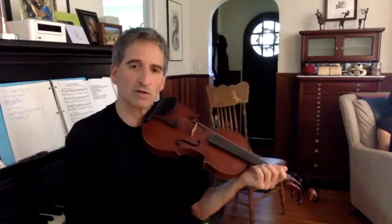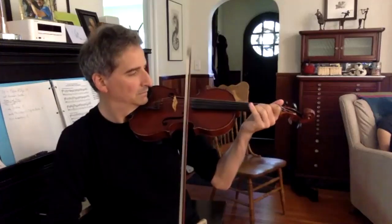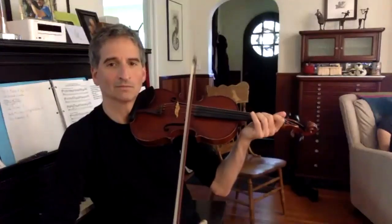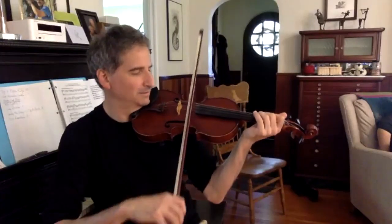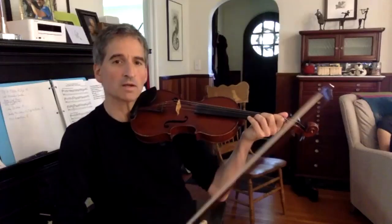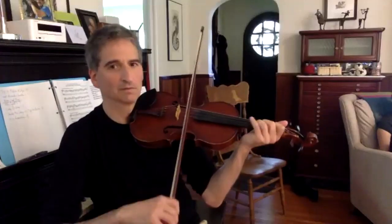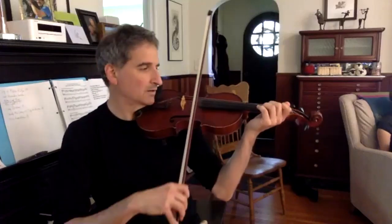Now the second time, we're actually going to keep going with this, with the triplets. So just a little bit different. You're going up the scale, and then starting with the F sharp first finger, you're going all the way down the scale now. Back to the first finger up. Here we go, C sharp, second finger up.